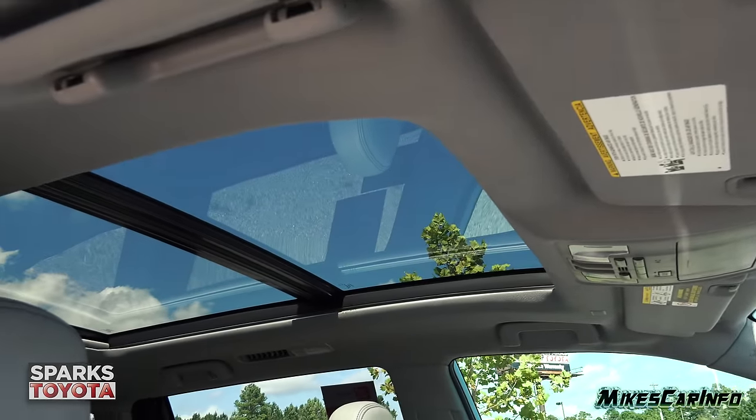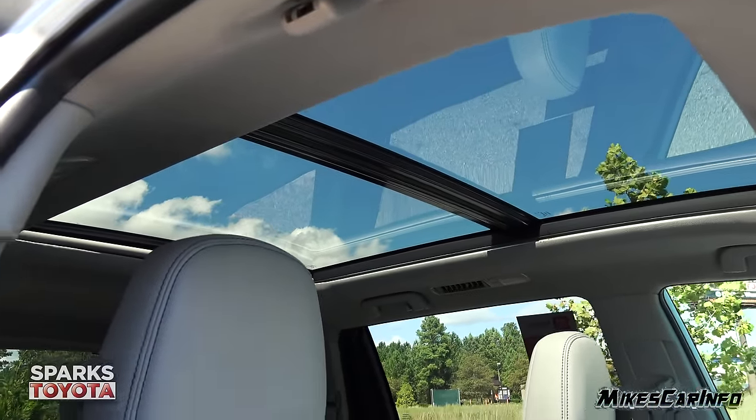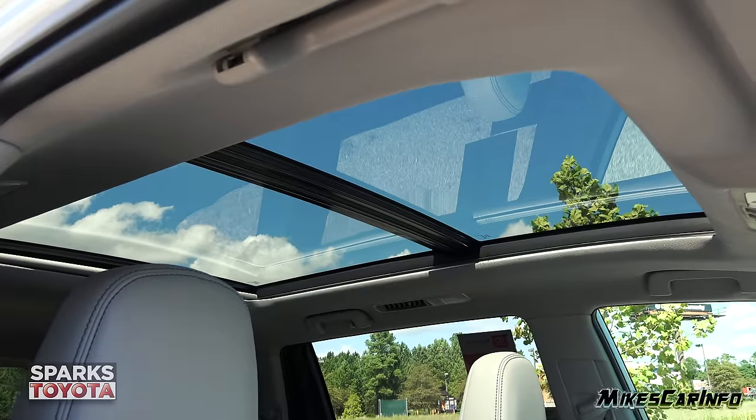This one has the panoramic sunroof, which is part of the Platinum package as well. Massive sunroof, looks nice.